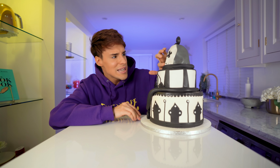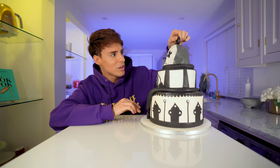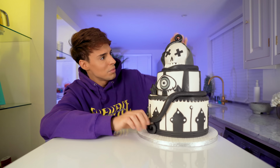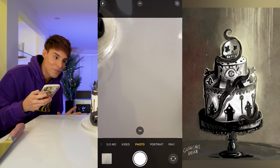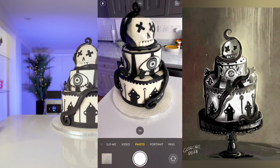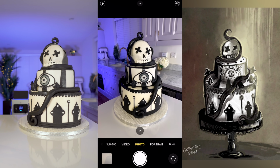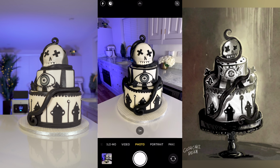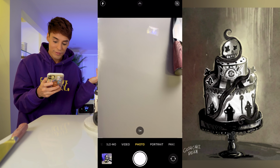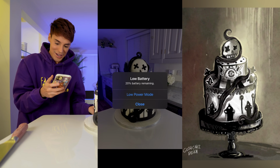The way they've done the teeth on the skull, and everything is so smooth. This must have been so difficult. How is this little thing on top? How is it holding? How is this not coming off? I feel like this is tradition now. We're gonna get a photo of the cake and I'm gonna try to do it in a very similar position to the image. I mean, that's the same cake. I've looked at the cake for like 5 minutes and I'm still speechless. That's when you know. Are you kidding me?